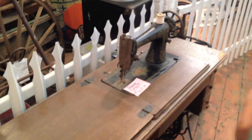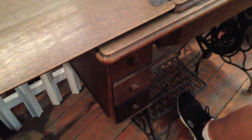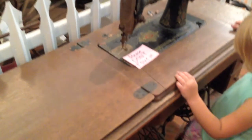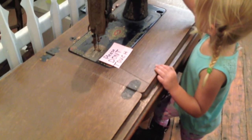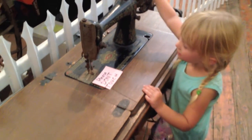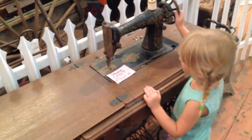But it's one that doesn't need electricity. Can you see this? This is the way you make it work. You just press that and it works. Yeah, there you go. That's how you made it run. I think your grandma has one of those today. She has three. Yeah.